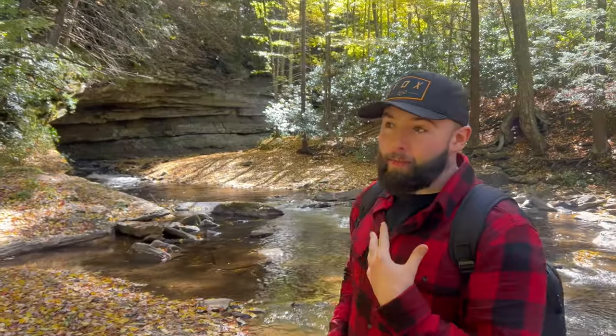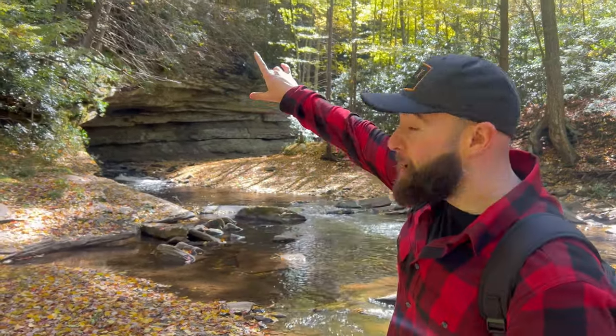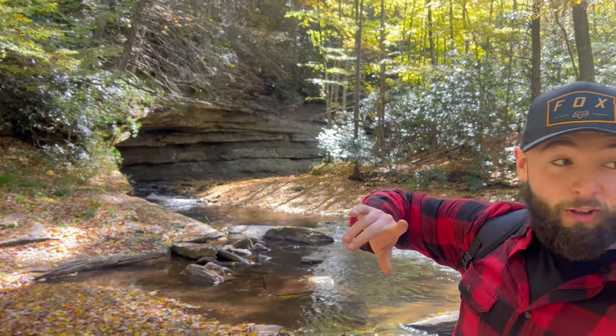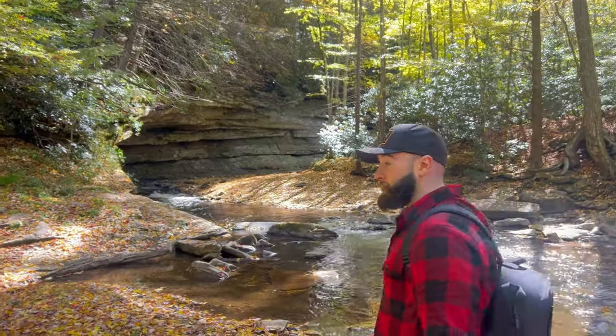Small little mistake on my end. We went up the trail looking for something and this was off the trail. So we were on top of this and we didn't see it. So we came down back to the truck and I just decided to look over the bridge and I saw this cool cutout here. We're gonna try to make it on the other side.